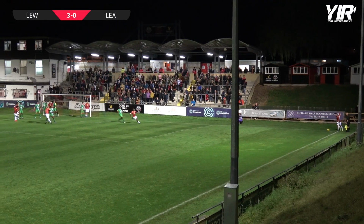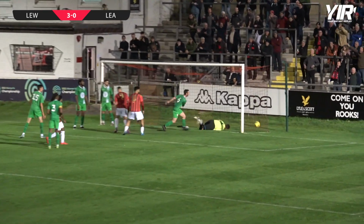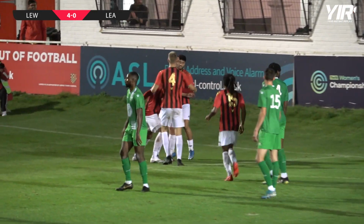Bowman, consistency he needs to try and up. And then it comes from Tanner. Weir gets the header down and it's gone in, surely. Taylor with the easiest goal he'll score all season. He's scored a couple of easy ones.